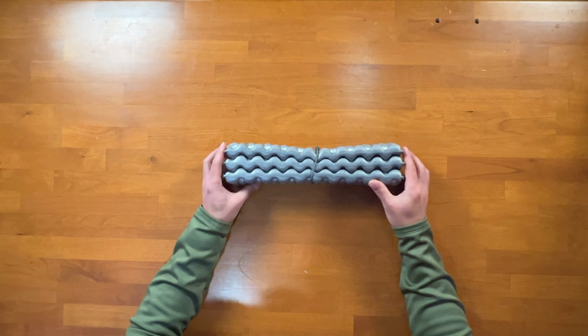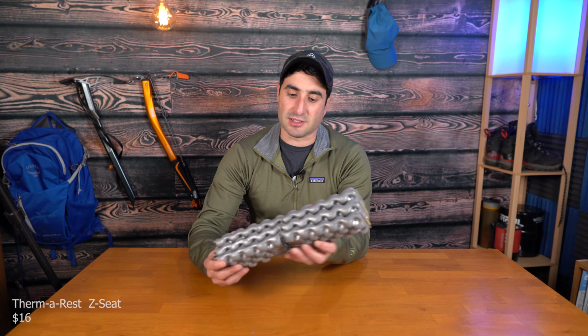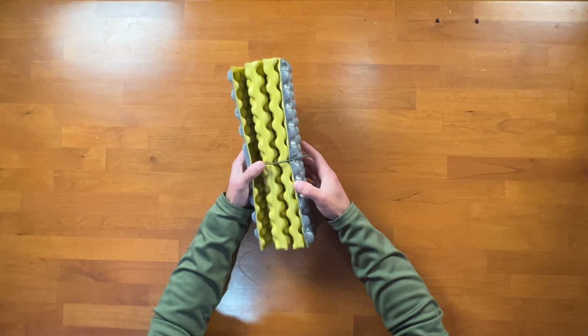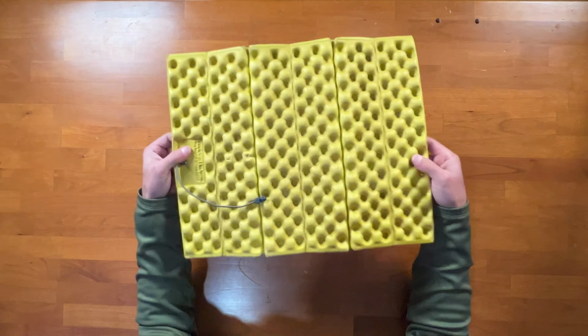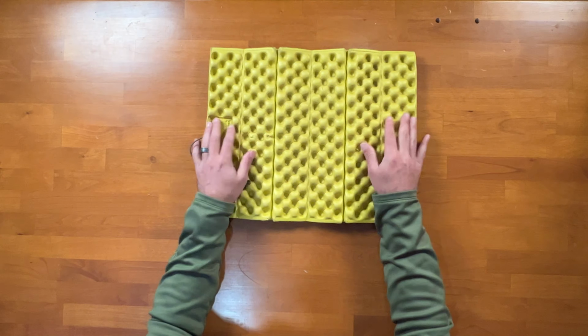The next gift idea is the Thermarest Z Seat. This is a great thing to have. It's lightweight. It really helps whenever you need a place to sit down and maybe you don't want to carry or haul a chair as you're backpacking. This is a great alternative. It's a pad that you can sit down on. You can actually put things on it as well.